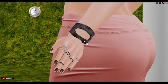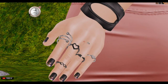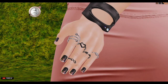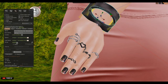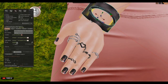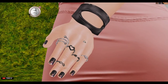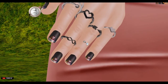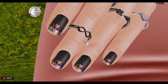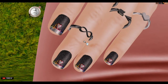Now, here is a close-up of my skybox. Here are the rings, and those I believe they're from Zoom. Anyway, and the nail polish is from Dark Passions. And these are the pulse nails for the charity event.